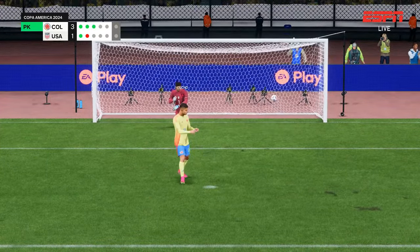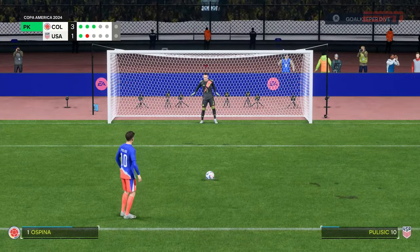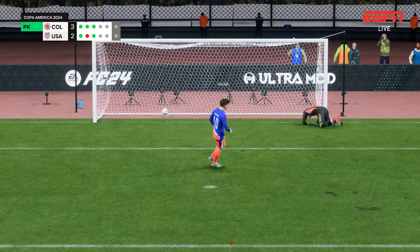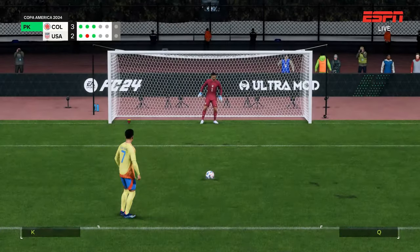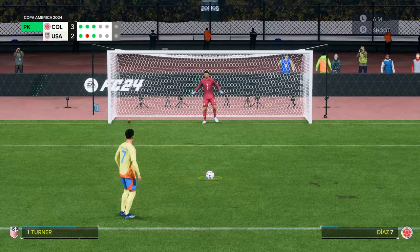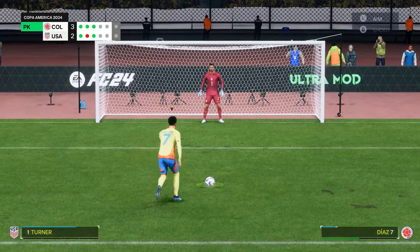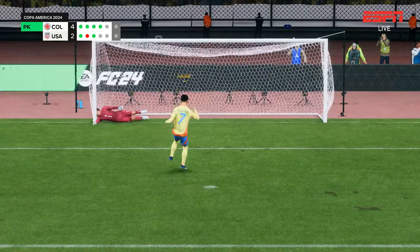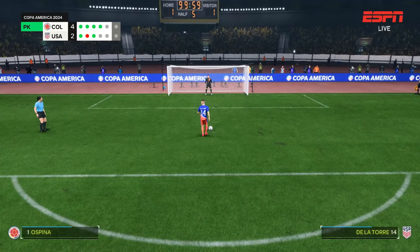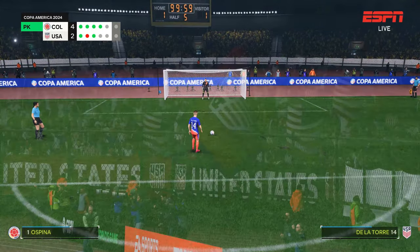So lethal in front of goal. Can he keep us cool? Superbly done. How many players would try that? And he finds the net. He could hardly miss. He wants a pressure cooker. This is it. He must score.